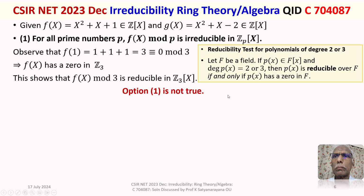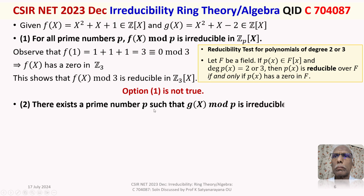Let's go for option 2. There exists a prime number p such that g of x mod p is irreducible in Zp bracket x.